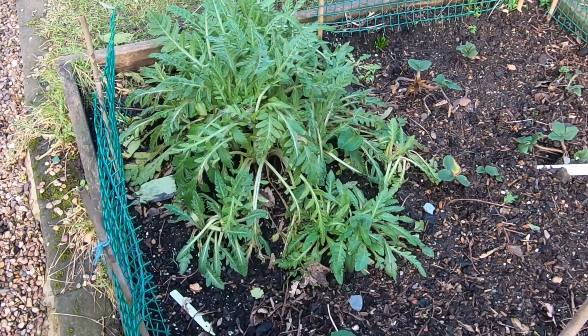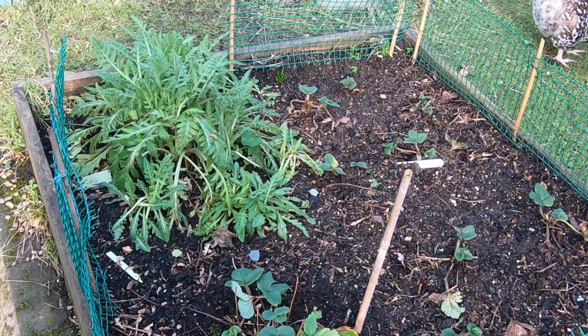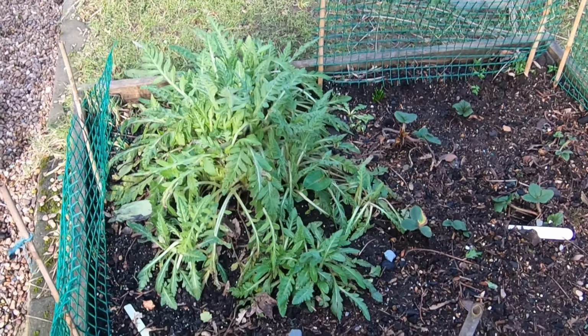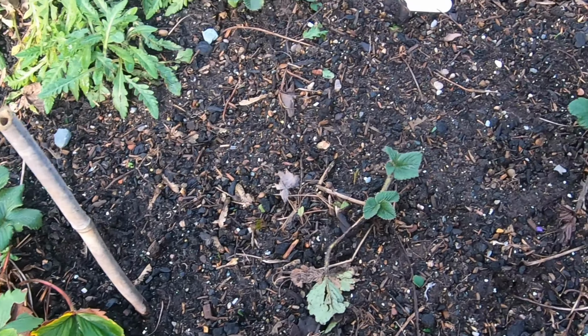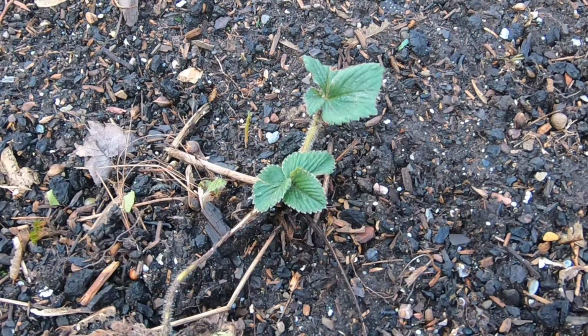I've got this large bed down towards the bottom of the garden. Gets sun most of the time when it is sunny. There are strawberries in here. I actually transplanted a number of strawberry plants in here over the autumn.